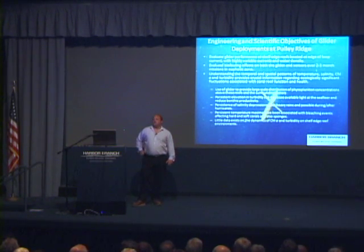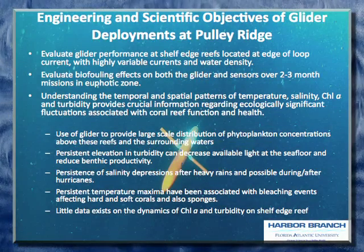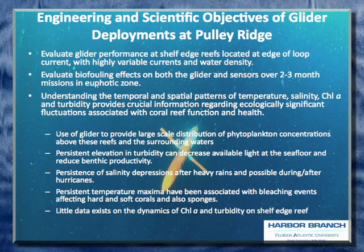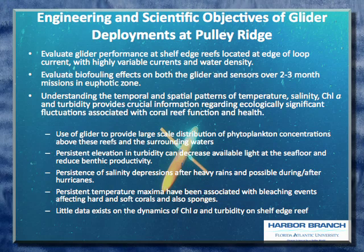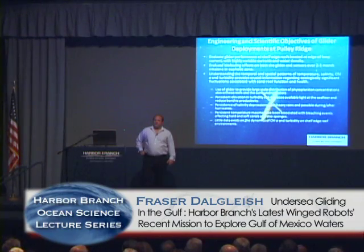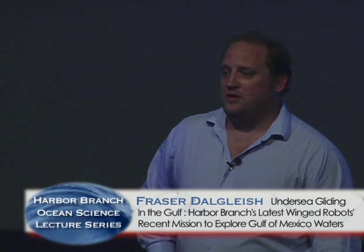Some threats to this type of ecosystem could be if there's persistent elevation in turbidity and less light reaches the bottom, then the benthic inhabitants that depend on light could die over a period of time. And also persistent salinity depressions, if there's coastal effects or heavy rains and hurricanes. If the salinity is too low, corals will die, and that's happened before on the east coast of Florida. Persistent temperature elevations lead to coral bleaching. So being able to monitor these parameters over time will give us a better understanding of the health of the ecosystems.